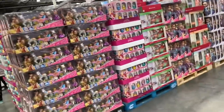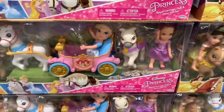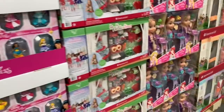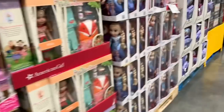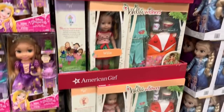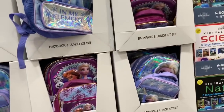So let's see what they have. See, Mimi is not old enough, I don't think. This is for 3+. I mean, she probably could play with it, but she don't really understand the concept of this type of stuff yet. So I don't want to get her anything like that. These are the American Girl Welly Wishers, and I saw these online, but she's definitely not ready for that yet. They have some Frozen book bag and lunch kit sets. She's not really into that.